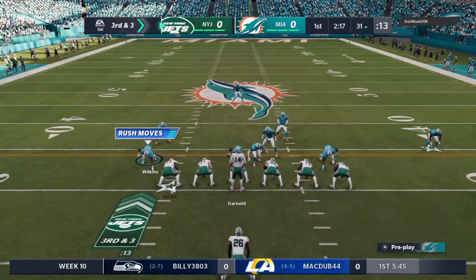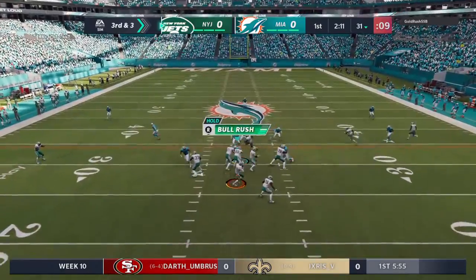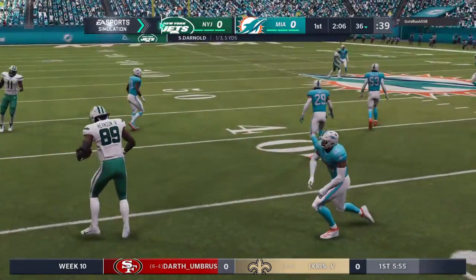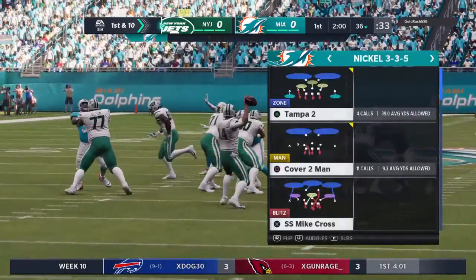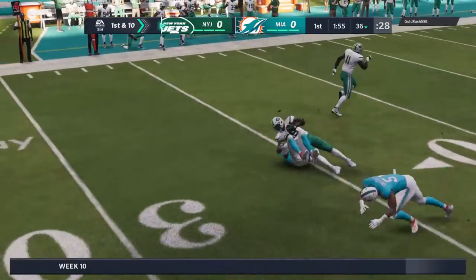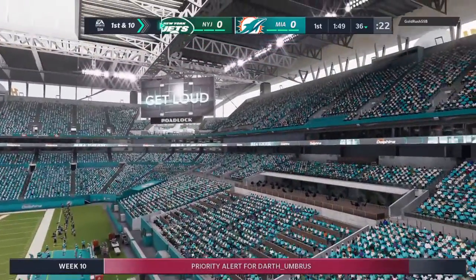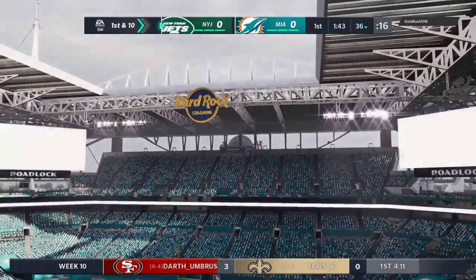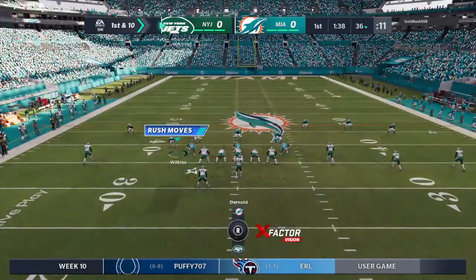Dolphins bring on an extra defensive back on 3rd down. Back to throw, Darnold, and it's caught by Herndon. And he's able to get the first before he's taken down at the 36. Darnold to his tight end, Herndon. 1st down, New York. So from the 36 now, 1st and 10.